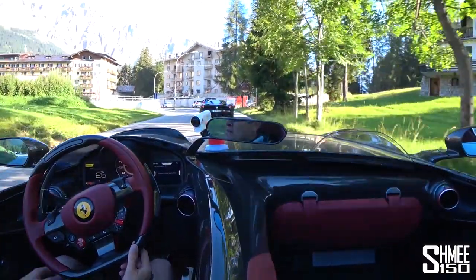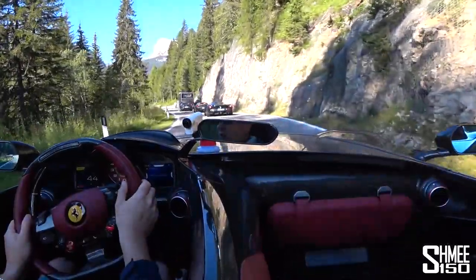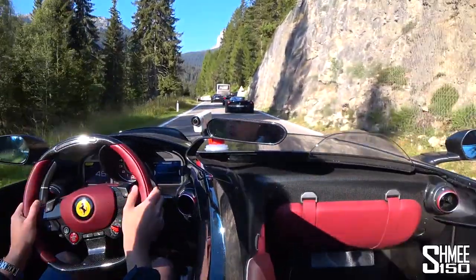This is driving perfection. This car is absolutely awesome. Listen to this. You feel it all the way through you. The V12 noise echoing off everything you go past. I feel like this could potentially be a drive where my face gets obliterated with stones firing up off the tyres of the cars in front. If that happens, it's life. It was worth it because this is epic.